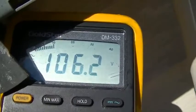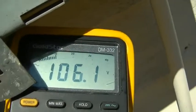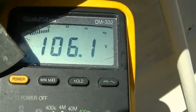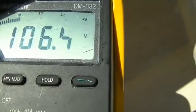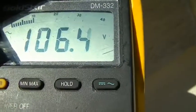And I probed the line, 105 volts. This is the other leg of the line, 102 volts. I've never seen this before. This is a different house, 106, and this is straight in. Oh, look at it, it's kind of like bouncing around.